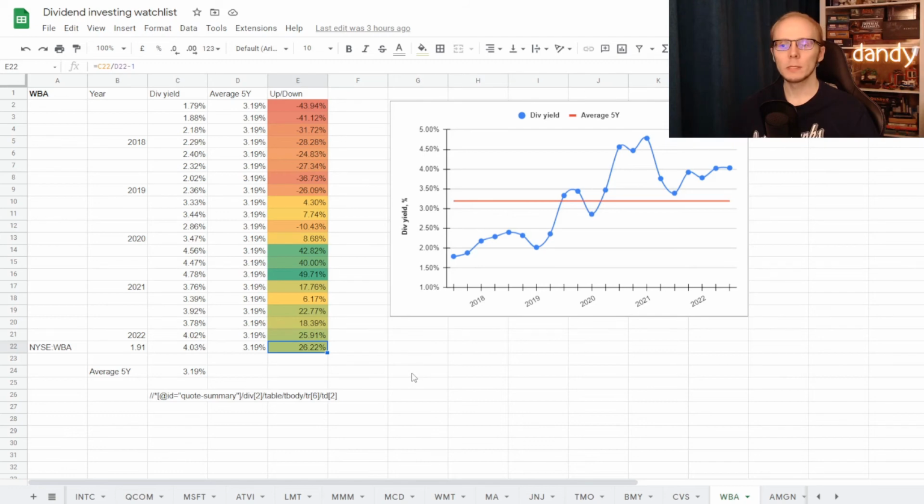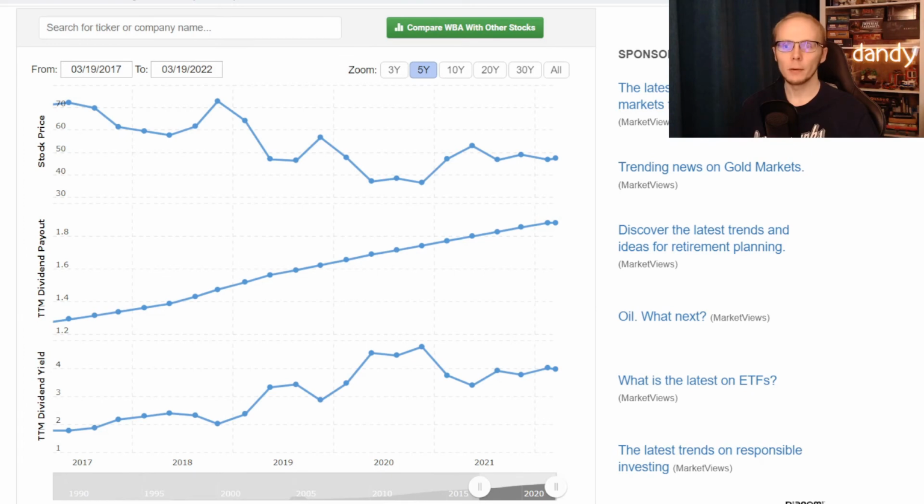Now there may still be some fear that there is an issue with those dividends. So to clear those up, we will take a look into two more aspects: dividend payouts and the payout ratio. So first one is the dividend payout. Here we have Walgreens' history of the last 5 years.